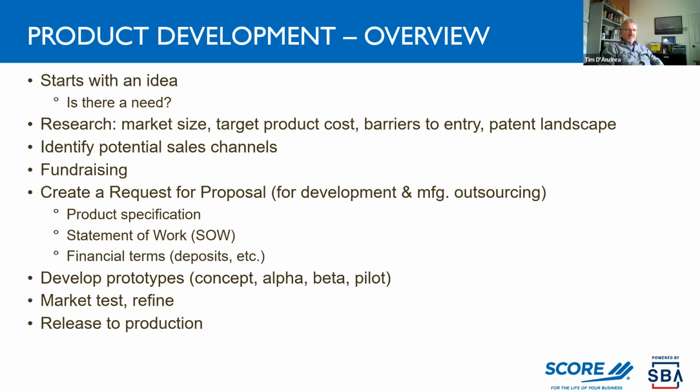project. We're going to deliver 10 alpha prototypes by such and such a date, 50 beta prototypes by such and such a date. The client that's hiring the firm might want to manage the software and the human interface, the creative stuff, the industrial design, and the partnering development firm maybe develops all of the hardware, all the mechanicals, the electronics, and the firmware. Things like that are covered in a statement of work.